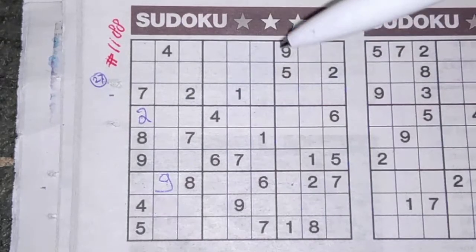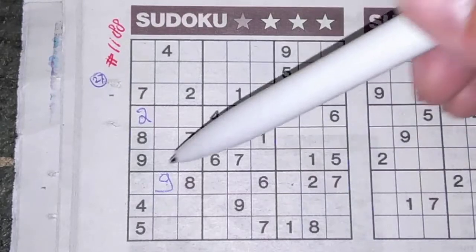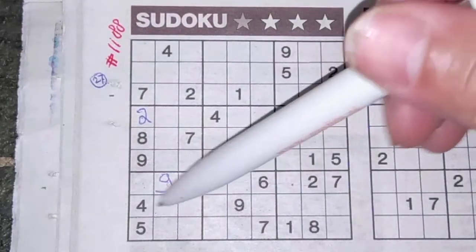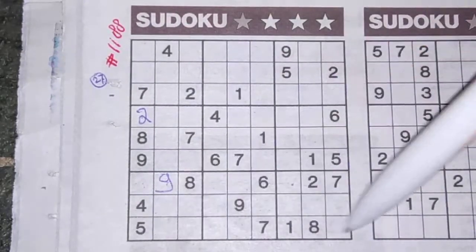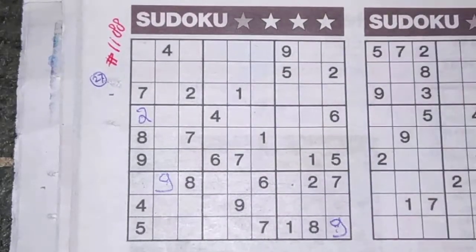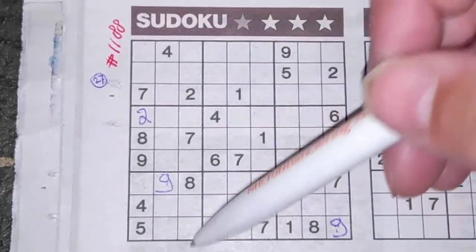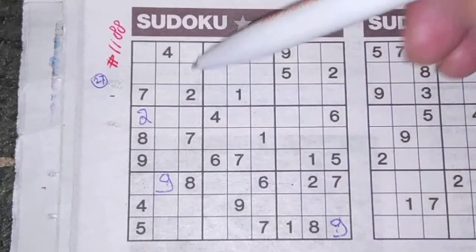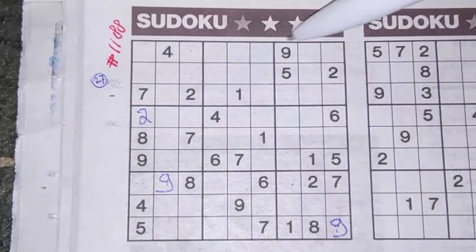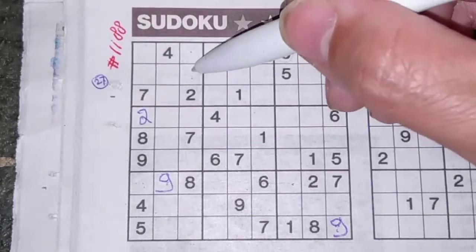How about the 9 in this row, 9 in the row below, so the last row, the only place for the 9 should be there. 9 in this column, 9 in the second column, so the third column, the only 2 places for the 9 should be here. Oh, there we see here 9, no 9 there, 9 should be here.